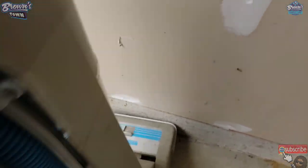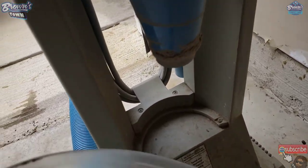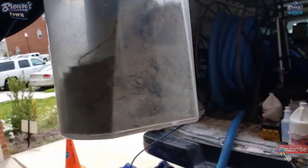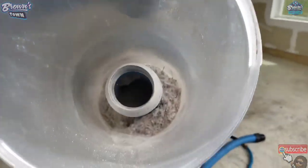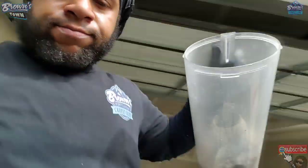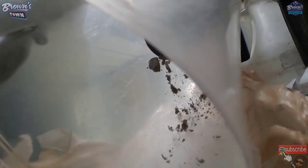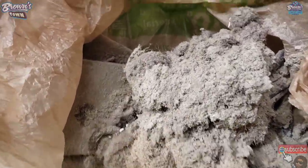All right, Brownstown, let's see what came out of the canister today, especially while the cleaning agent is dwelling. Not too much. They did pre-vacuum already, but still was able to get some out of the canister, guys. Holy moly. Brownstown, this one came out of the canister. Holy moly. Pour it out.